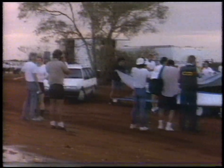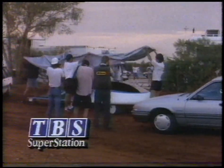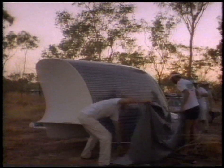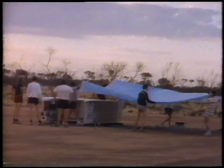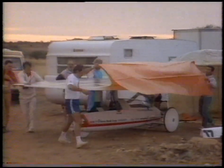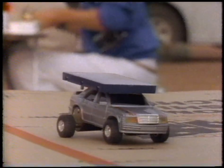6 a.m., first light. The solar arrays are uncovered and tilted to catch the morning sunrise. These 2 hours are important to the teams, who want to store as much energy as possible before getting underway again. We are able to show the secret weapon of our team.